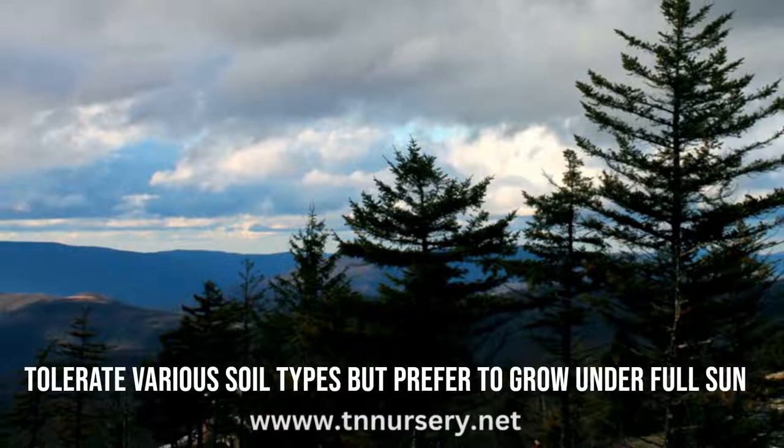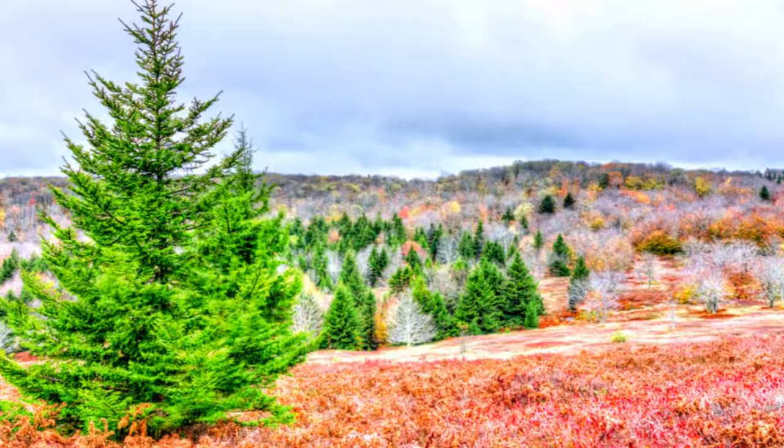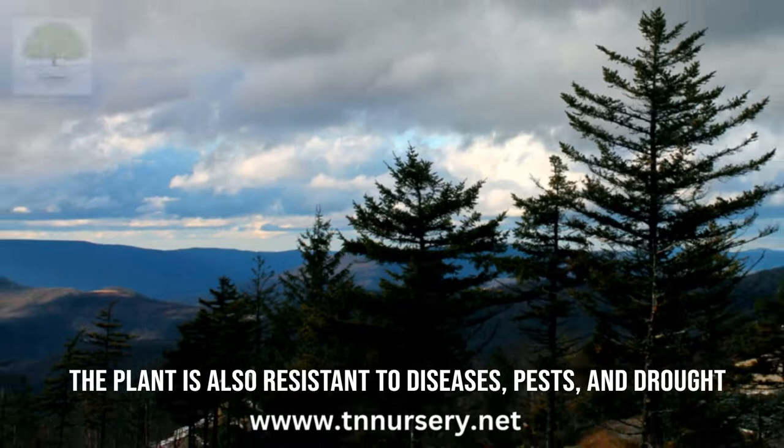loamy soil. They also develop on dry, clay, and rocky soil with high acidic pH. They function well as reclamation trees since they produce seeds and are tolerant of dry and poor soil. The plant is also resistant to diseases, pests, and drought.